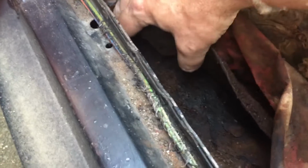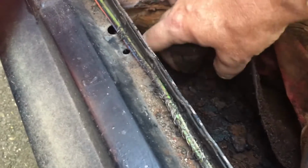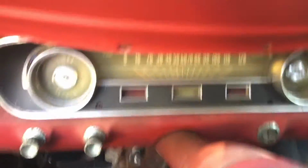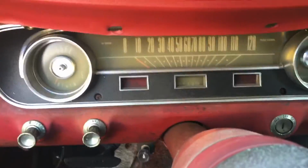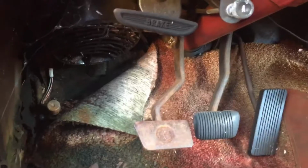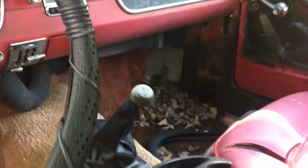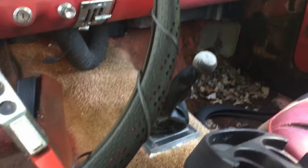I don't know how bad this gets. A lot of rust. Hopefully it's all cleaned up. Mileage 89,114. Let me see. I think that's going to be legit 89. This is a bare bones car though. It didn't come much more bare than this. Oh wow.